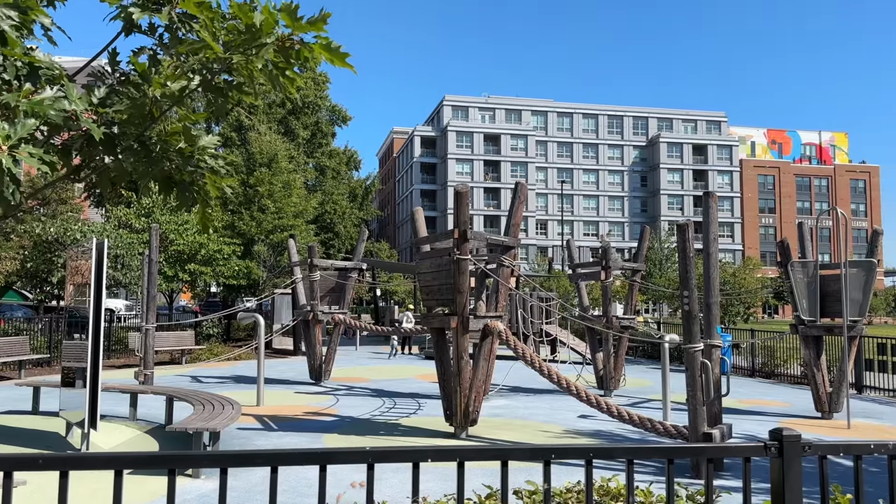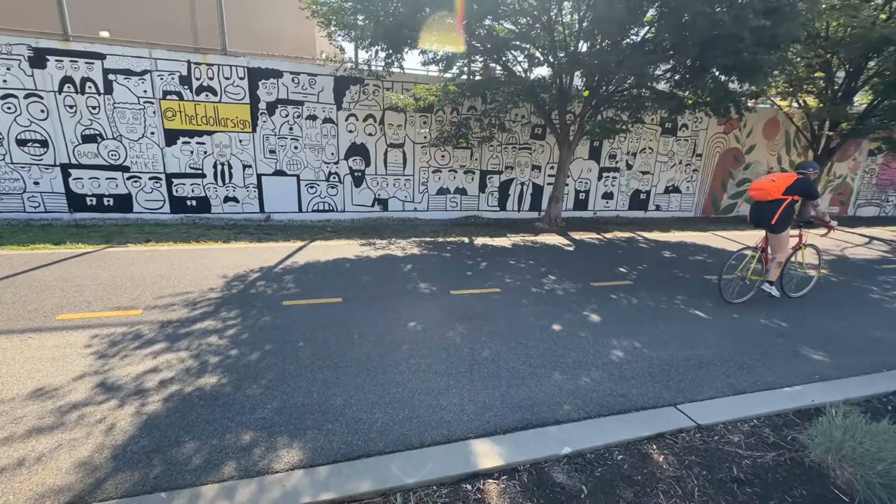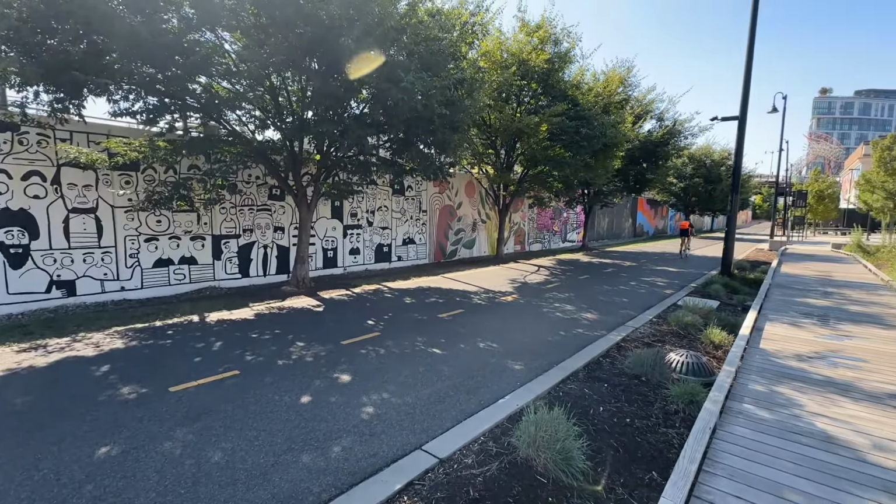So it's right across the street from the park. You have the dog park right there, and you have this main park. There's also a playground for the kids. This main park hosts a lot of activities on the weekend, stuff like outdoor movies and just a whole bunch of fun events. And then you have the Metropolitan Branch Trail right behind me. Great spot for walking, jogging, biking. And then you also have the Rhode Island Avenue Metro Station.